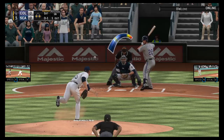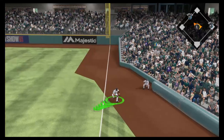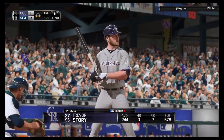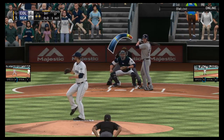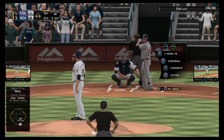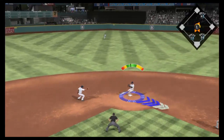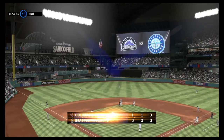Paxton comes set. Here's the 0-1. And here's a ball hit in the air. And he can't track it down. A base hit. The run is in to score, and they take an early 1-0 lead. Number 27 settles into the box for his first chance. First offering on its way. Chop foul at the plate. Strike 1. Runners are at first and third, 1 away. To short. Andres fields it cleanly. Cano for 1. Relay to first in time, and just like that, the side is retired.